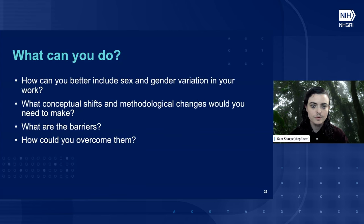And oftentimes when I pose these questions to researchers, sometimes there's a lot of resistance and defensiveness. Other times there's enthusiasm, but confusion. So I just want to leave you with these questions of how can you better include sex and gender variation in your work? What conceptual shifts and methodological changes would you need to make? What barriers exist to making these changes, and how could you overcome them?